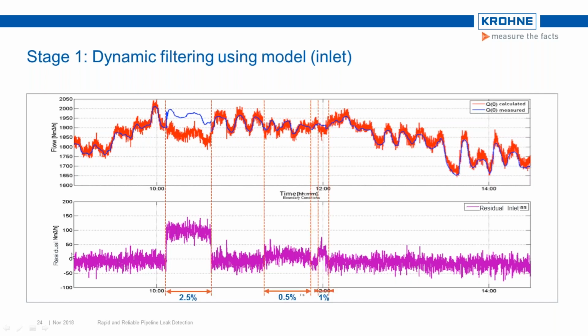The filtered decision value now makes detection of leaks already a little bit better. So we can very clearly see the 2.5% leak here, but for the 0.5% it becomes difficult, and for the 1% leak, it could be possible to locate it here in this data. But for a system just using a static threshold, or even using averaging over a specific time period, these leaks would not be visible.